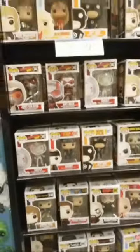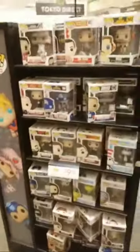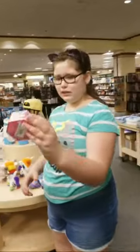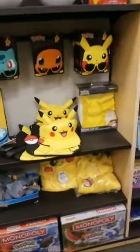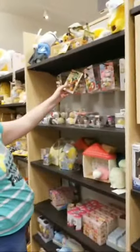This is our first Funko Pop hunt in our area, and I think we're finding some pretty good ones. Oh my goodness, they've got a Sonic the Hedgehog. So we found a couple of these right here. And then we found some. There's more Funko Pops this way, Sam. Go over here. Mom has more Funkos over here. Oh, look. Pikachu! Mom. I'm over here.